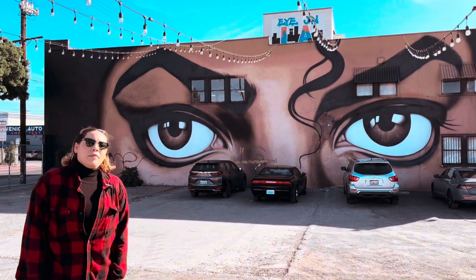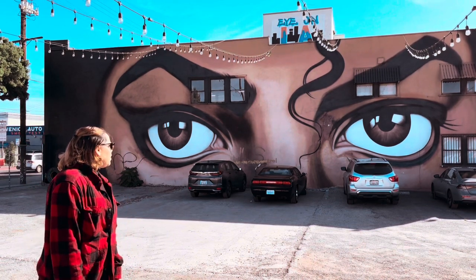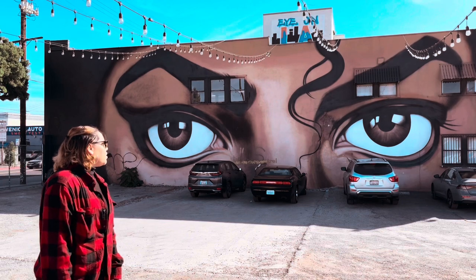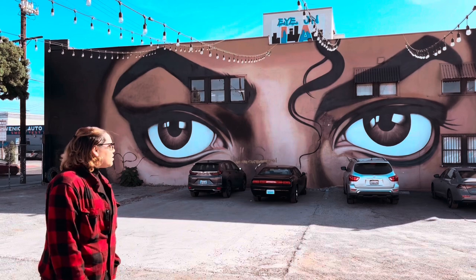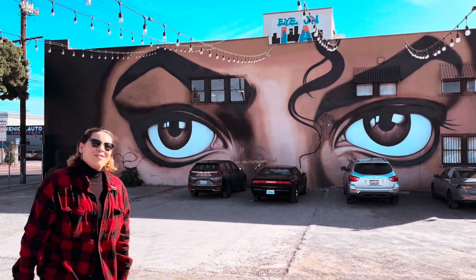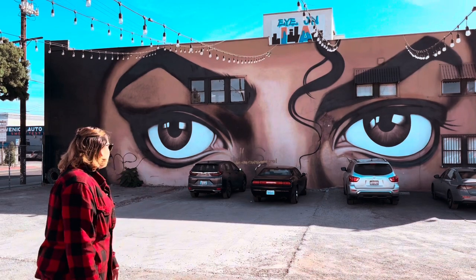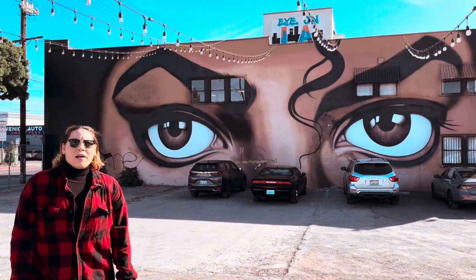As you can see behind me is the beautiful Dangerous Eyes mural. So beautifully detailed, so well done. The eyes, the details of the eyes, it is absolutely gorgeous. It is December 15th, 2023, and it's still out here. And it's in good standards. They have kept it up. I absolutely love coming out here.